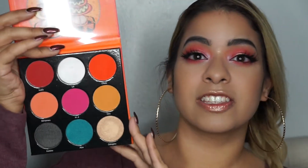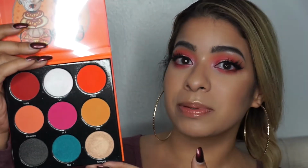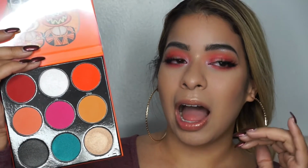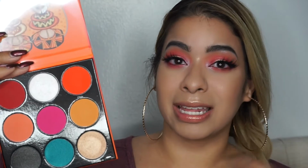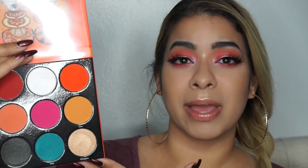Now this is the Festival palette. You get 9 shadows and it retails for $21.50. You can purchase it on the Juvia's Place website. I believe if you're in the UK, you can get it on Beauty Bay. If there are other places, I will leave them linked down below, because I do know that if you're trying to get these products overseas, it is costly with duty charges as well as shipping, and I understand that. These palettes are inexpensive for a reason, and you shouldn't have to pay shipping that costs more than the palette itself to get it.